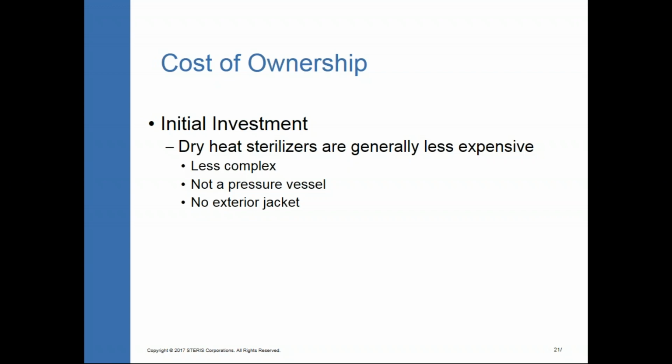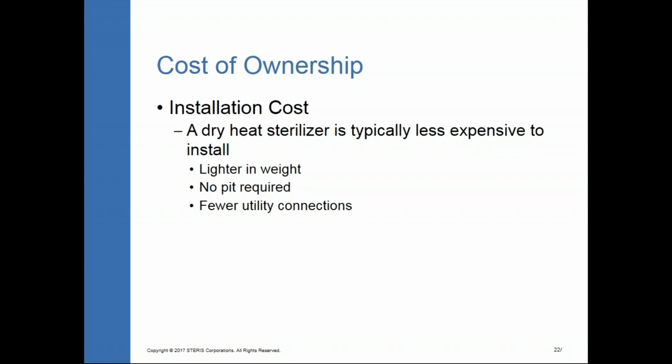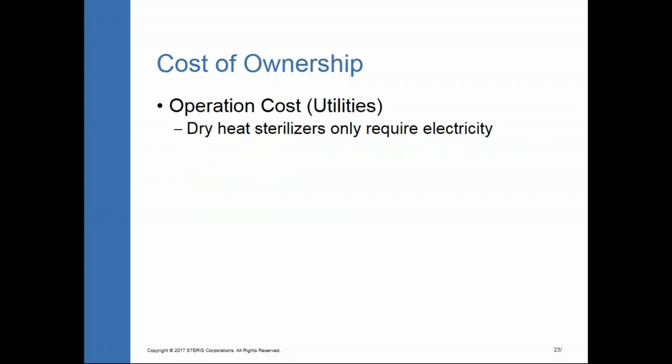It can be mounted on the floor. In some cases, you may need a little pit to install it to make sure the floor of the chamber is flush with the floor in the room. But it's not going to be as deep as the pit that you would need for a steam sterilizer. And in many cases, you just don't need a pit at all with the dry heat. So that is a nice advantage here, and you don't have so many utilities to connect. You don't have to connect steam and water and so on. So it's easier to install and connect.